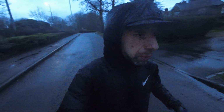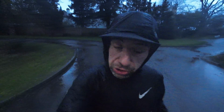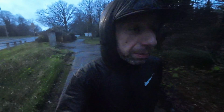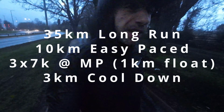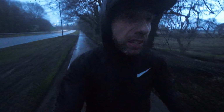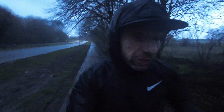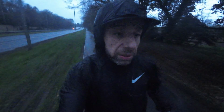The goal of today's run is to practice race pace. The primary goal is not to push limits or push any more fitness. That will come. The goal paces are the first 7k at 4:35 average pace, the second 7k at 4:30 average pace, and the final 7k at 4:25 average pace. If I can average 4:35 for the whole marathon, that's a sub 3:15.